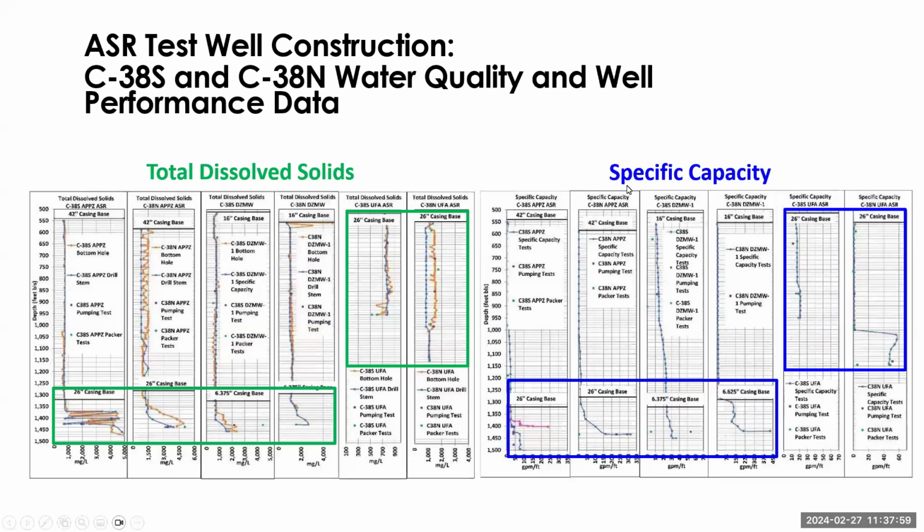Specific capacity, same kind of thing. We get kind of a low specific capacity through the Ocala, except up in the Suwannee, and it's kind of hard to tell because of the scale, but the biggest kick's up in the Suwannee, and then down in the Avon Park again, huge kick in specific capacity.